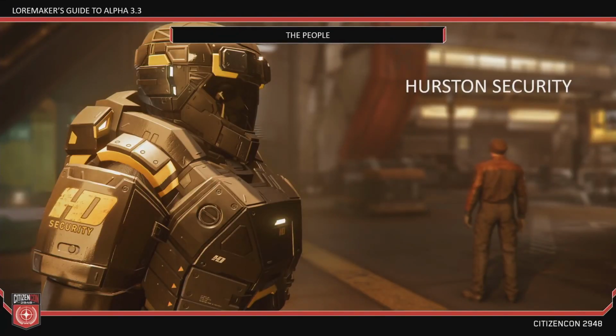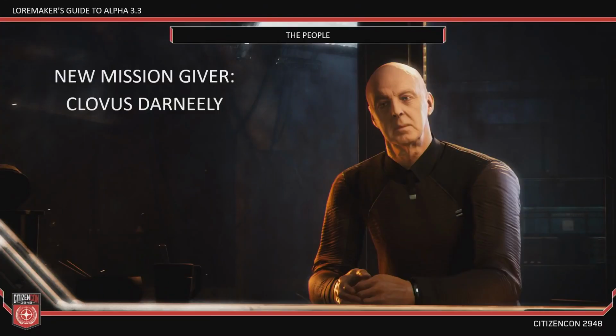So part of the idea with these guys, we worked with the character team on developing a kind of unique armor skin for them. And part of the idea was that these guys are sort of stormtroopery. You can't see their faces. They're very dehumanized. The idea being that they are information disposal.